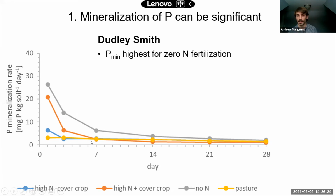The bigger point here is that there are pretty appreciable magnitudes. And if you check out the different lines, these correspond to different treatments at the Dudley Smith. So we know here that there can be massive differences induced by only a couple years of treatments. So it is sensitive to how we manage soils.